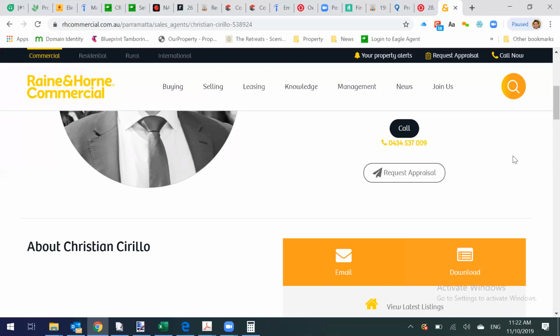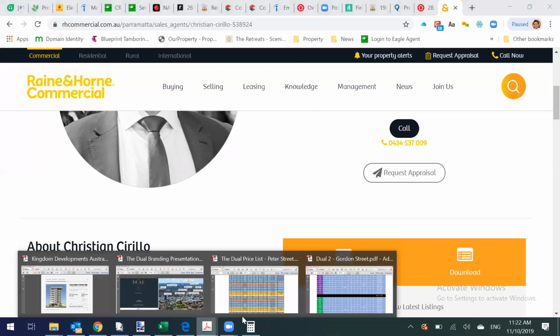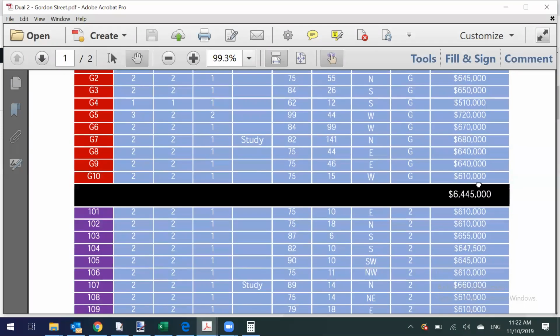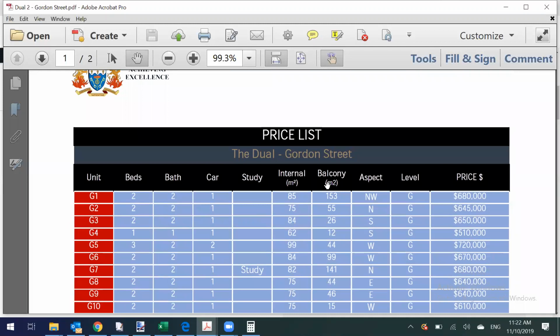This developer has two other projects and we haven't finished yet. So this is one development, right? We're going to go through quite a few today. This is the second stage. Again, this is in Blacktown. Again, many units to sell.